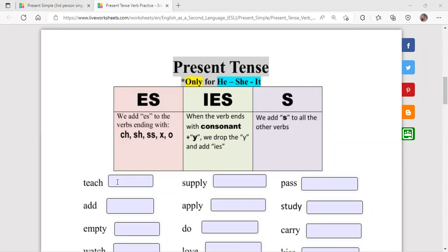¿Alguien me quiere decir? Teach, ¿cuál terminación es? Anybody? Teaches, ok, Zaira. Teach, teaches, que es enseñar. Supply, ¿qué es supply? Anybody knows what supply is? Supplies, ajá, sí está bien conjugado. Supplies, but anybody knows what supplies is? Any volunteer? ¿Alguien sabe qué es supply? Supply, guys.